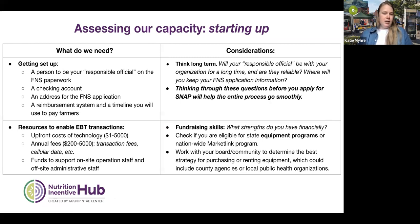Moving forward, thinking about the resources you're going to need to enable the EBT transactions. We're going to get into some of the costs of technology a little more later, but there's a huge range in what it's going to cost to run one of these programs. So I have some ballpark costs here, considerations to make, which I'll get into later. But just think about the kind of resources you're going to need. You're going to need to pay for the tech. You're going to need to pay some kind of annual fees potentially. And then you're also going to need to pay your on-site operations staff, as well as account for the off-site administrative tasks that happen throughout the week to do those reimbursements and the accounting. So those are ways to consider what capacity you have now and where you can move some capacity around to pay for the program and the staff.